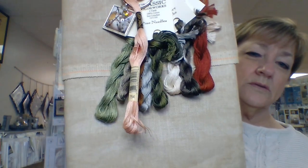Next up, we're going to stay with neutrals for right now. It's going to be Vintage Country Mocha. This is a 40 count, right? 40 count? Nope, this is 36 count. But again, Vintage Country Mocha comes in all kinds of counts, and it comes in Aida, even weave, linen. So it's a good material, good color.